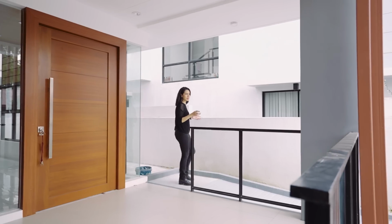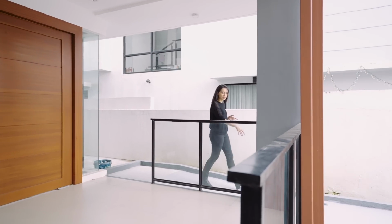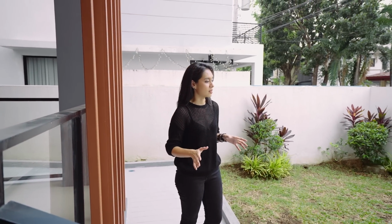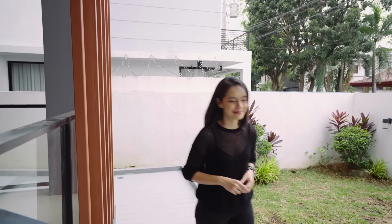Often come across a house that actually has a porch, and I don't think I've ever come across a house that actually has a ramp to make it convenient going up the ground floor, which is just a few steps up, by the way. So if this is exactly the kind of house that you've been looking for, well, this one's in Parañaque, and I can't wait to show you around.